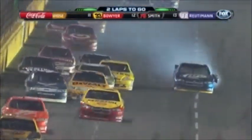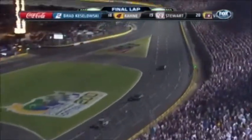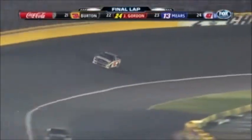Let's see. Cars all over the place down here in turns one and two. Not real sure how this is going to work out. Still no caution, though. We'll be coming to the white flag, Mike. Dale Earnhardt Jr. out front. Can he make it? White flag. Next flag ends the race. Hamlin trying to close. Track's clear. We're good to go. Seven back. Harvick third. Reagan fourth. Logano fifth.